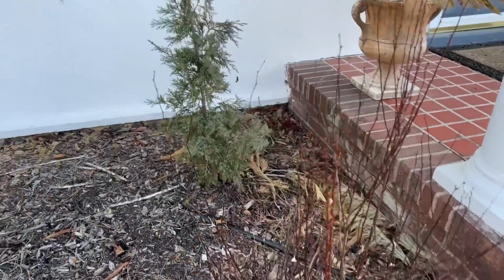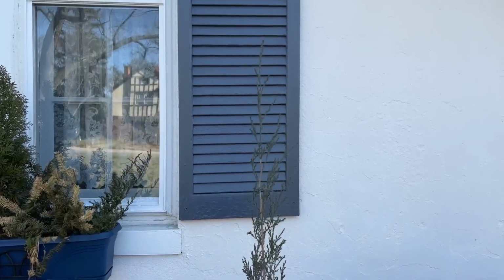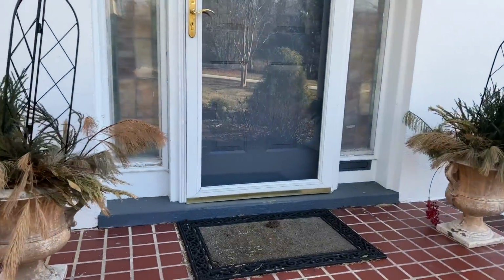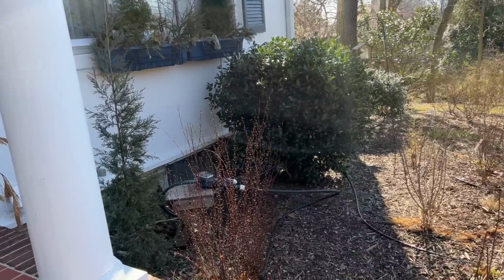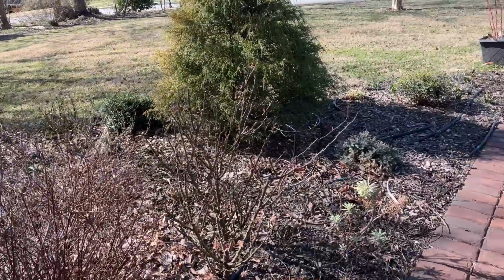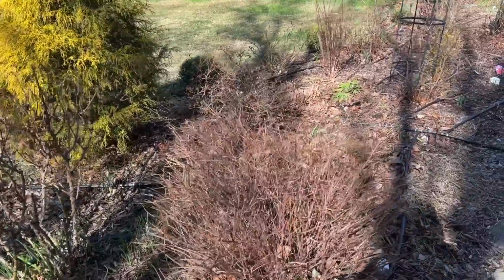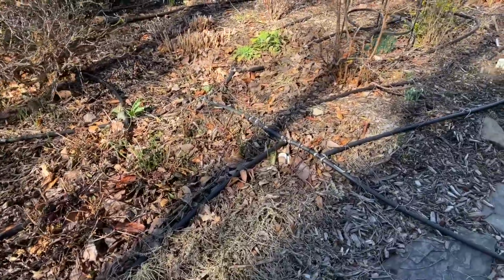Orange Rocket Barberry loses its leaves, but has bright red stems. Here's my other Taylor on this side of the house. It's doing well. Front porch pots from Christmas look pretty bad. And then over on this side, we already saw a peek of this, but there's a lot of deciduous things. A lot of deciduous things in this garden, and so I'm hoping to find a way to make things a little bit more evergreen interest.